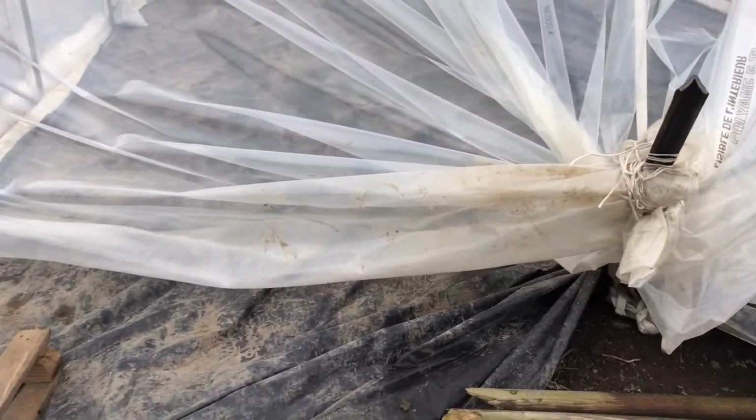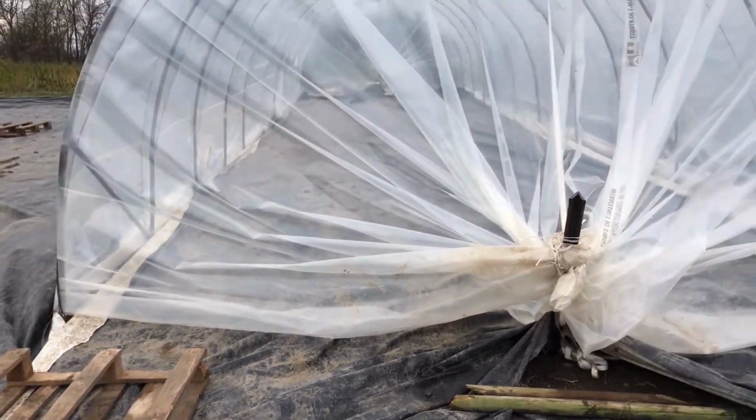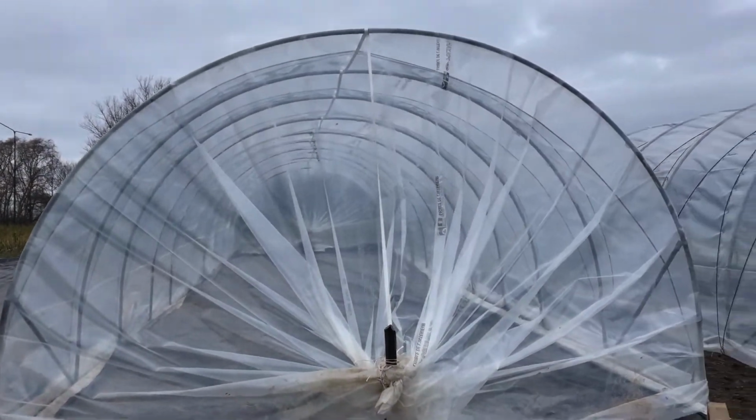One of the problems that we had setting up these tunnels was that the plastic roll that was sent to us was 44 meters and it was not written on the invoice, and I had to basically call them up and find out about the length of the plastic to be able to determine where to cut it to have enough plastic on both ends of the tunnel so we could bunch it and wrap it around the rebar that's been pounded into the ground at a 45-degree angle.